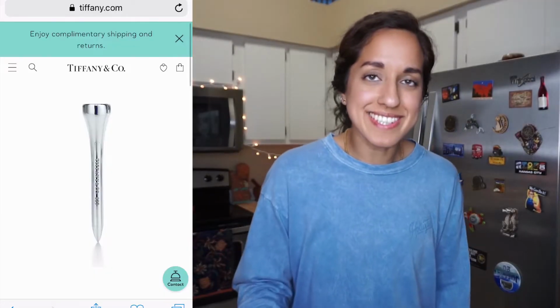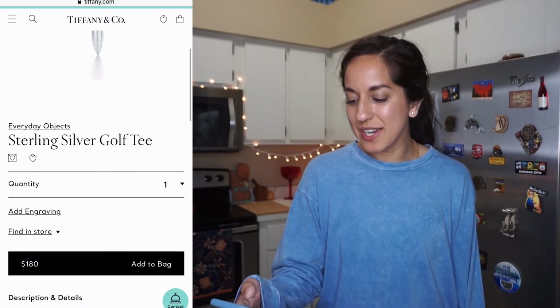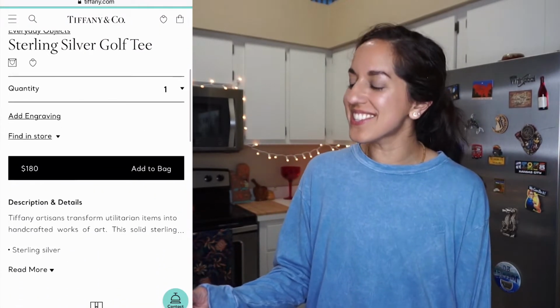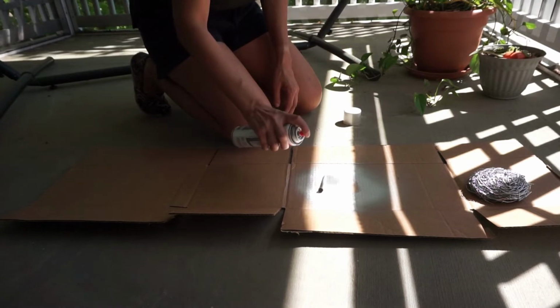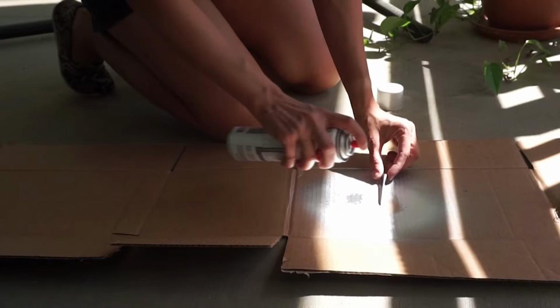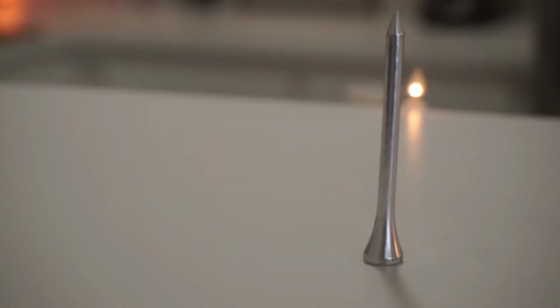Next we have the sterling silver golf tee, which retails at $180. Why do rich people put beautiful things into dirt? Okay, what's the point? I present to you the silver golf tee.